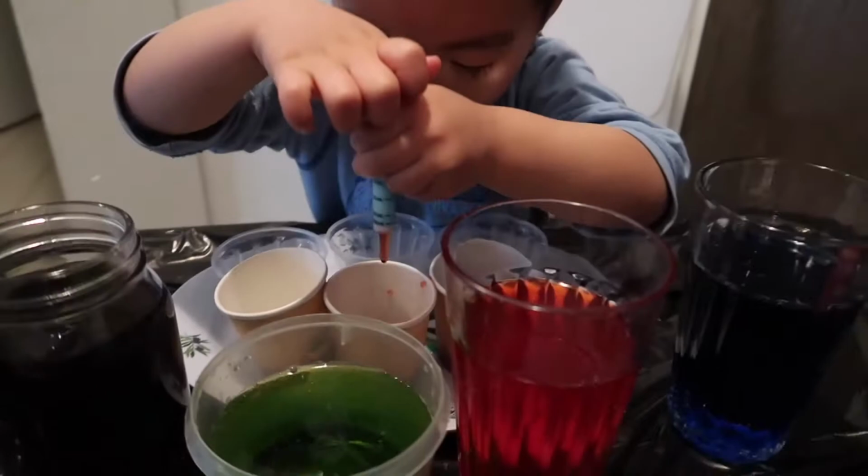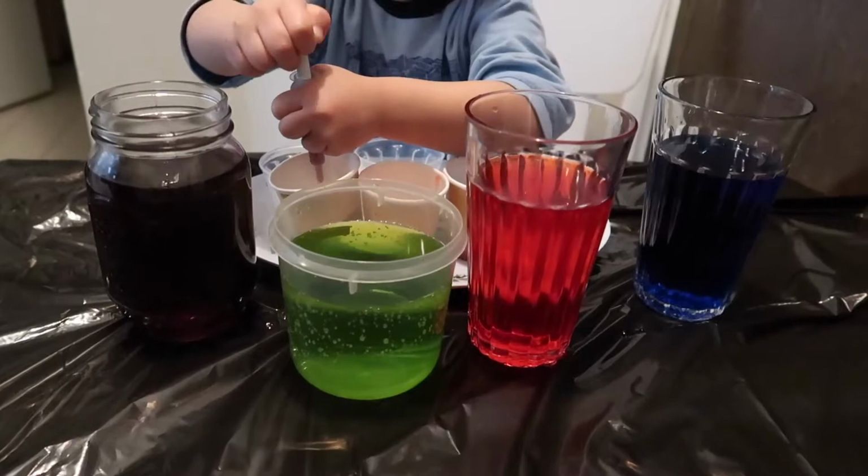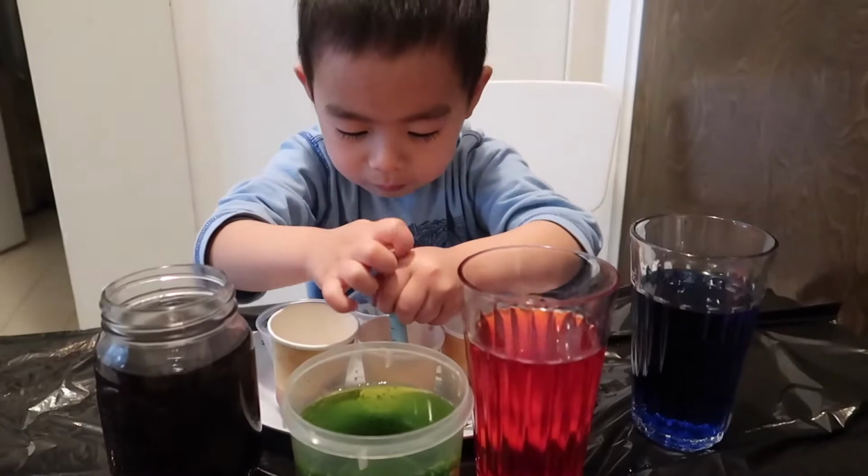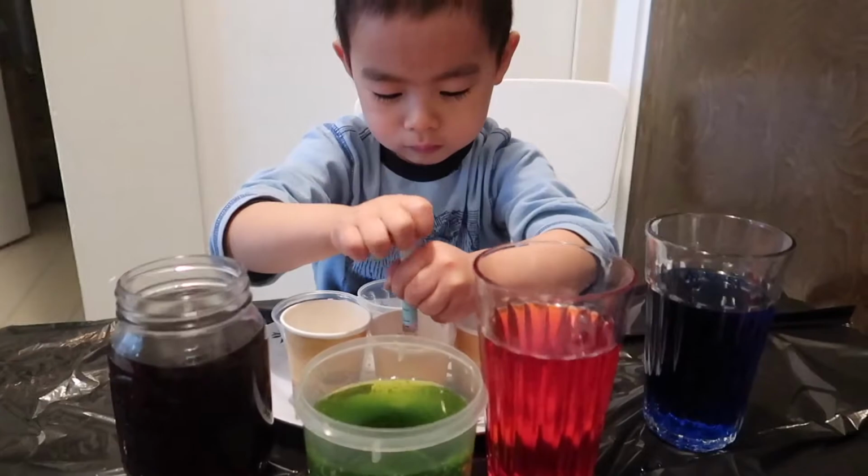Right now I'm using a big garbage bag to cover the table, otherwise it can sometimes stain your table. So far he likes it. I tried it before with one color, he loved it as well, but I think he got bored already, so that's why I try to use different colors now.